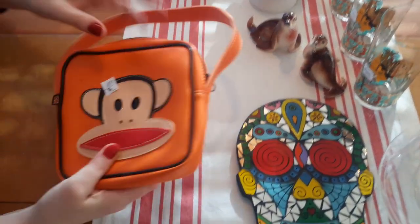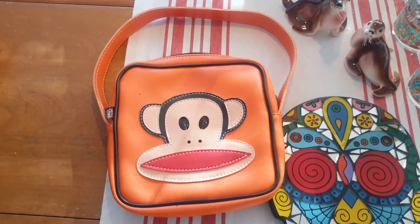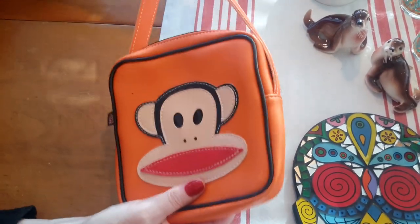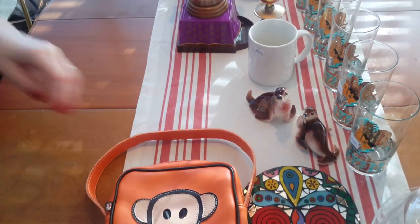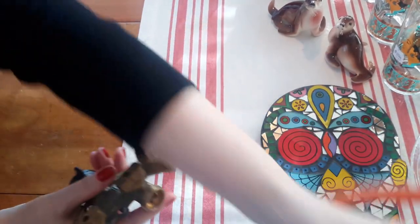Oh, I have a couple of these already. I love this monkey. This is $1.50. Paul Frank monkey purse, see? This is really nice. You know, this would be good for putting your phone charger and stuff in. Attractive monkey.